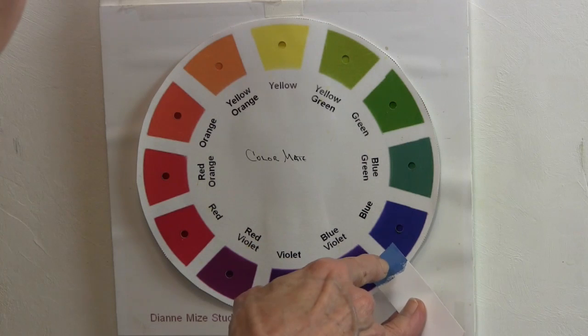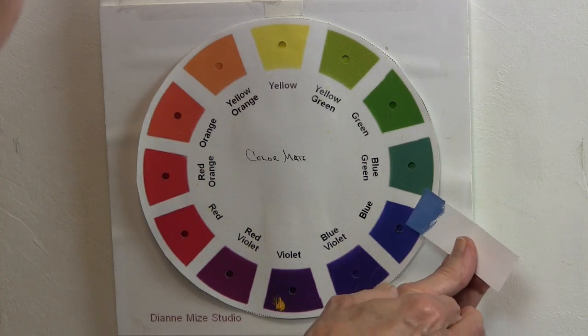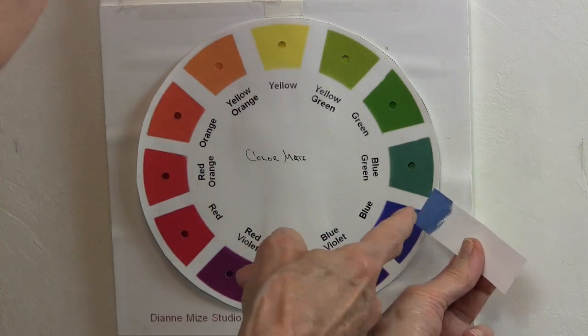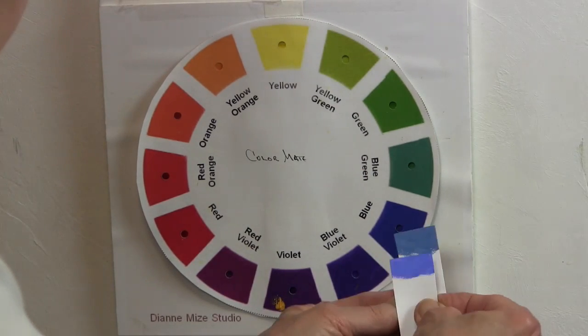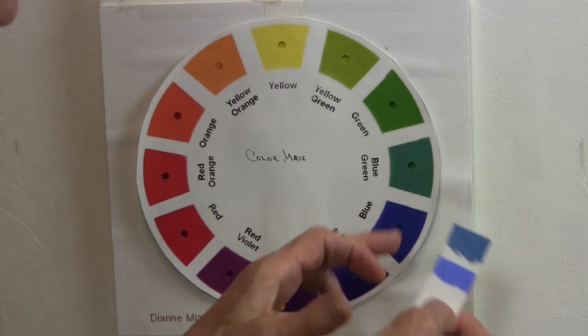You can see when you pull it down here, it doesn't want to lean more towards violet, but you put it here and you get that sense that it wants to be a little bit greener. The Prussian blue is a little bit greener than cobalt blue. Or see, here's cobalt blue. You can see them side by side like that.